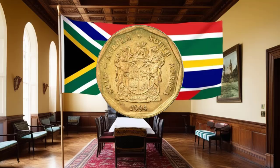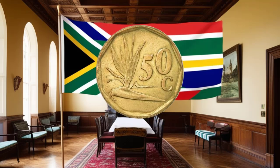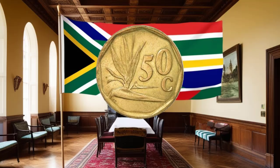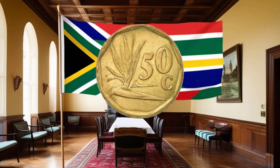Sometimes the most surprising discoveries happen when people decide to check coins they've owned for decades. A coin that sat unnoticed in a drawer for years could suddenly become interesting to collectors. Stories like that are one of the reasons people continue to enjoy coin collecting generation after generation.